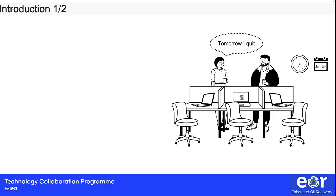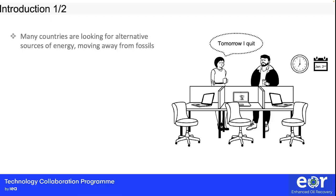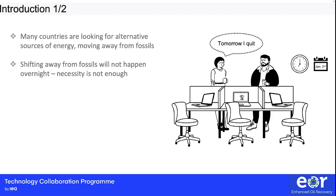So a couple of slides for the introduction. Many countries today are looking for alternative sources of energy, trying to move away from fossils. It's like the "tomorrow I quit." But the thing is, shifting away from fossils, which have been at the core and are at the core of our developed societies and developing societies, will take some time. It will likely not happen overnight.